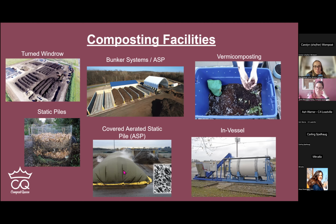This is a kind of a version of a bunker system. This is called a covered aerated static pile. This is what I have at my facility that I've just installed. And it looks very much like this. You have these big piles, but then you have this cover over it. And these big piles can be on something like an in-ground aeration system, or they can just be a pipe with holes in it. And so that's the kind we have. It's called a mobile system, so we could actually move it around if we needed to. It's not like in concrete, where you can't move it.